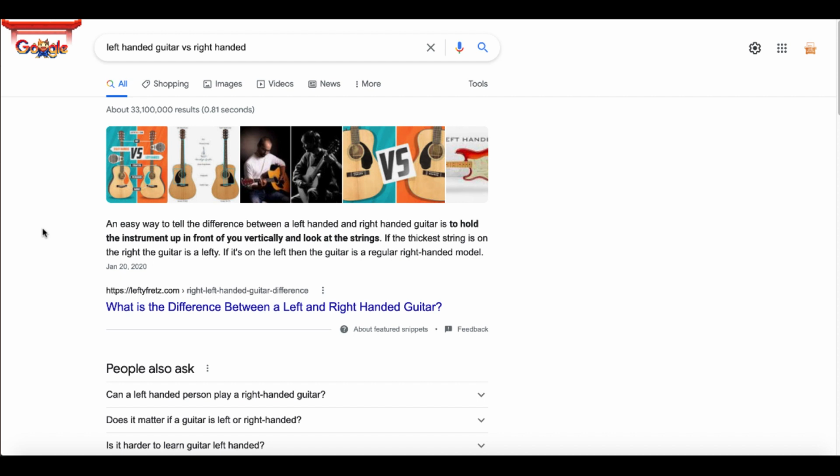An easy way to tell the difference between a left-handed and right-handed guitar is to hold the instrument up in front of you vertically and look at the strings. This is showing you that there are differences between left-handed guitar players and right-handed guitar players. So, does that mean that they are going to want different books? The book may or may not be different, but the idea is who you're targeting.